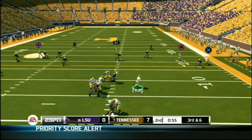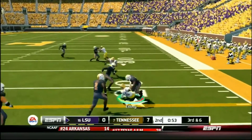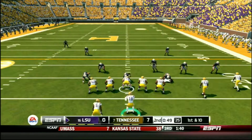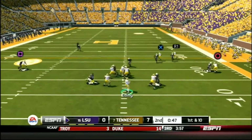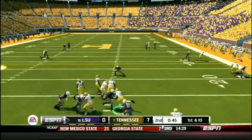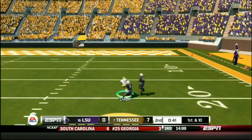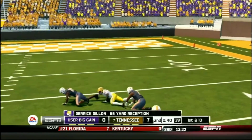Danny Etling back to pass. Looking. He's going to try to run, and he gets the first down for LSU. Now they do a hurry-up offense. Danny Etling back to pass. Looking. Throws it deep. And it is caught by Derek Dillon. And he gets caught from behind after a gain of 65.